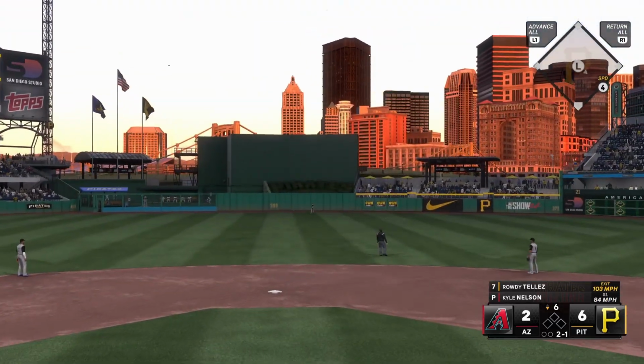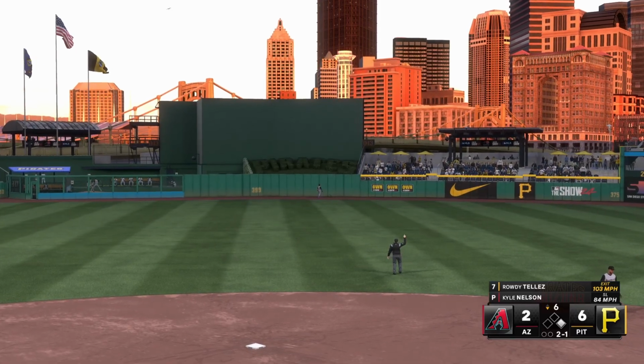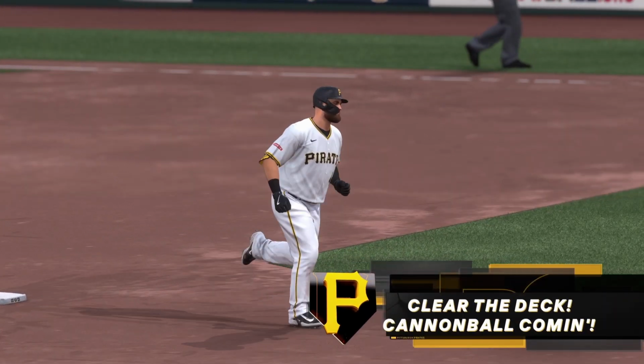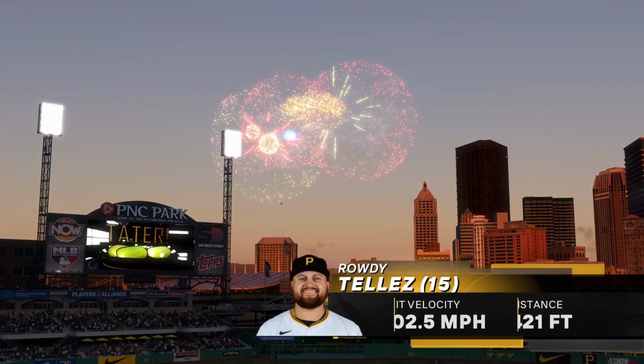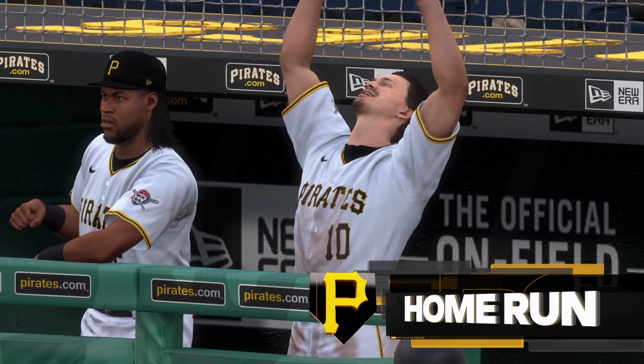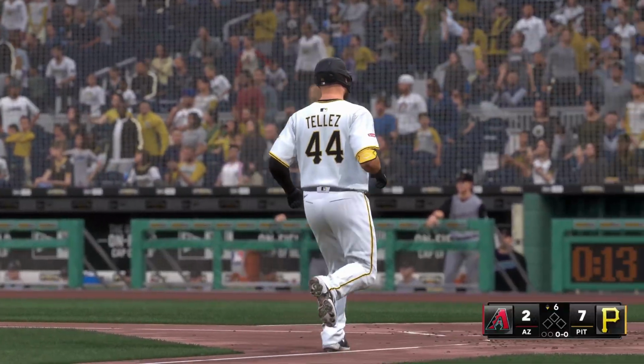And that one hammered. Thomas moving back. Going, gone. He sends it out of here. And they add on. It's 7-2. That's their third home run of the game. They're having a lot of fun at the plate in this one. They've got the long ball working for them on autopilot.